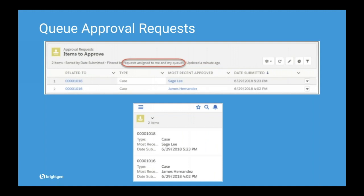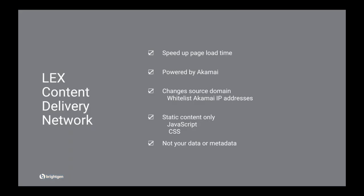And in Lightning Experience, you can now see the approval requests assigned to queues that you're a member of. So again, one less reason to switch back to Classic. This next one's quite interesting.